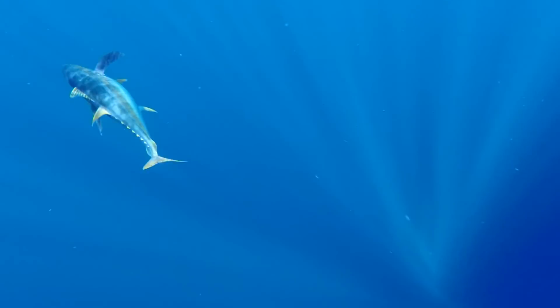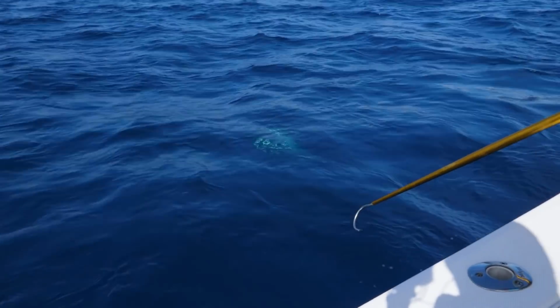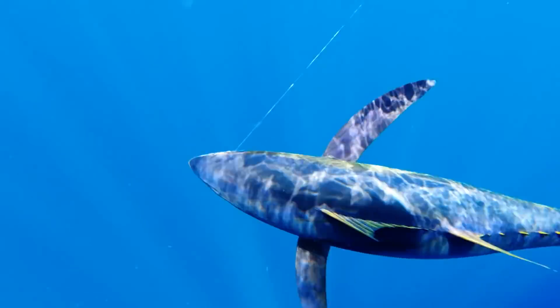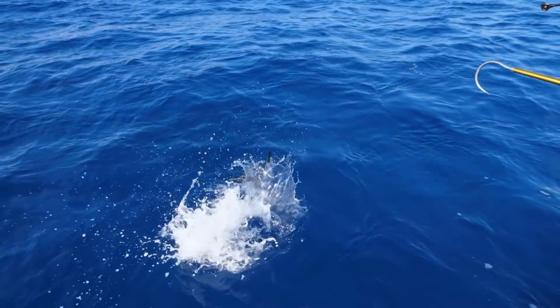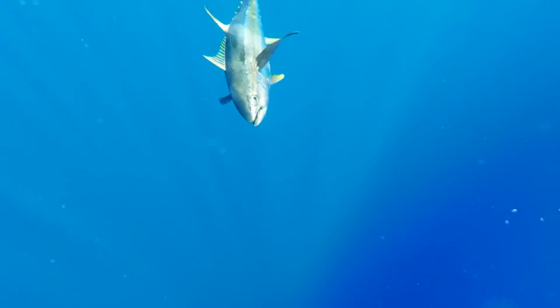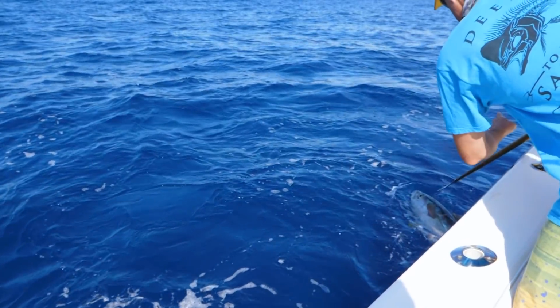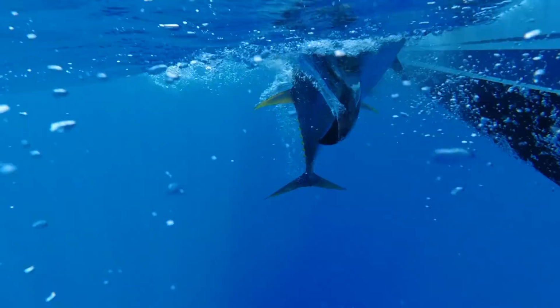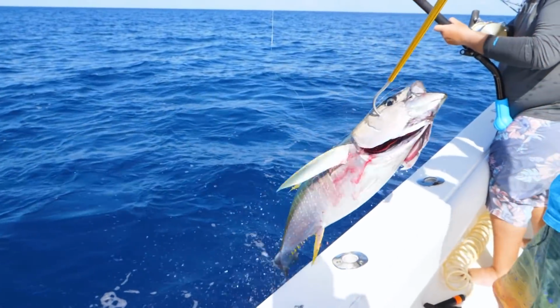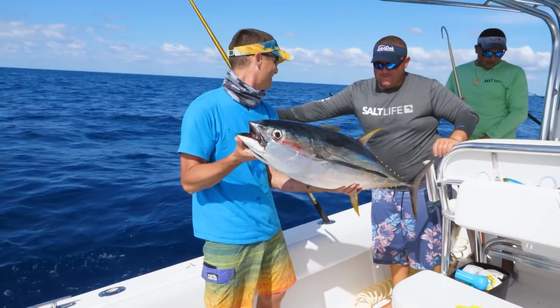All right, guys, we got some color here. Oh yeah, that's a good fish. Look at that fish, man. Stephen was getting that tuna closer and closer to the boat, and we could see it right below the boat through the water. Look at that thing ripping it up. When it was in range, I stuck it and pulled it in the boat. Get it in. Nice fish, man. Well done. Good job, Steve. We were so stoked to have a tuna in the boat already that early in the morning.